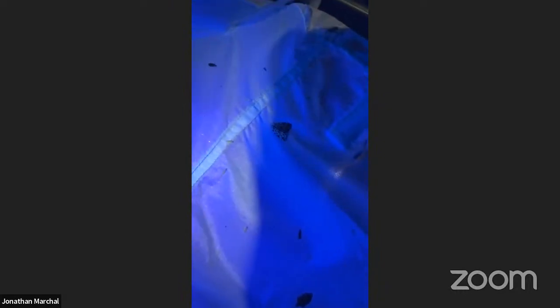Can you see it pretty well? Yeah, I love the pattern on there. They're just so beautiful. And they're not very big at all, but they're stunning when you take a good look at them. Absolutely. All right. Anybody else have anything cool?